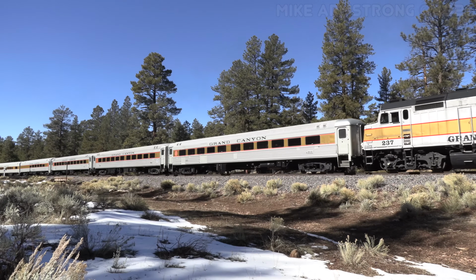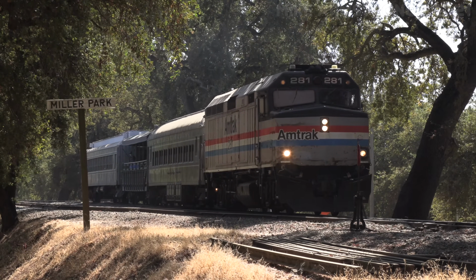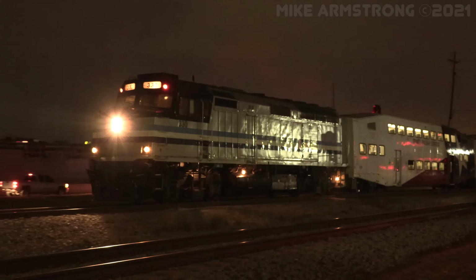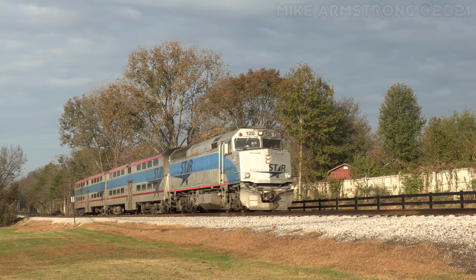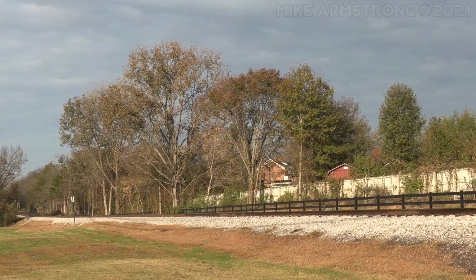In continuing with our year-long celebration of Amtrak's 50th anniversary, I would like to go through all of the former Amtrak F40PH locomotives I've seen since their initial retirement and take a look at where they are now. We'll start from the beginning of Amtrak's roster and work our way up.